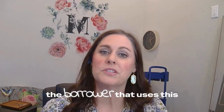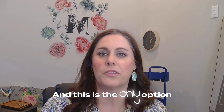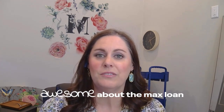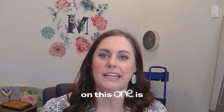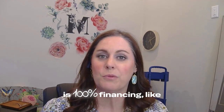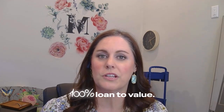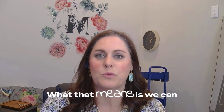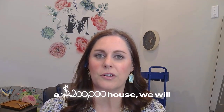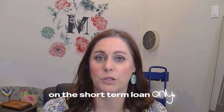The borrower that uses this program has to have a 680 credit score, and this is the only option for primary residence. What is awesome about the max loan on this one is that the short-term loan is 100% financing, like 100% loan to value. What that means is we can finance the entire amount on the short-term loan. So if you're buying a $200,000 house, we will finance $200,000 on the short-term loan only.